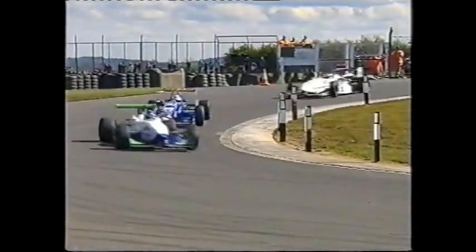End of lap one then, and Courtney still in second place. André Lotterer, the Jaguar driver, leads from James Courtney, the other Jaguar driver. Jamie Spence again in the middle of the action there, out of the final corner. He does like that as an overtaking position. Bits of debris will be lying on the track there.